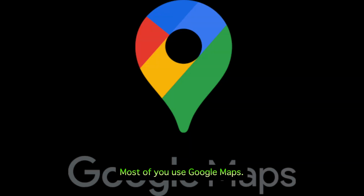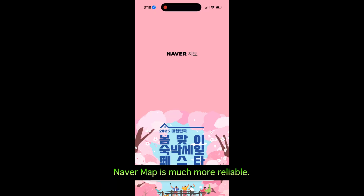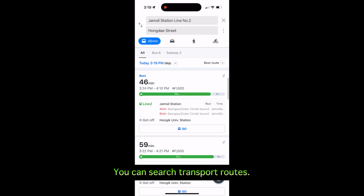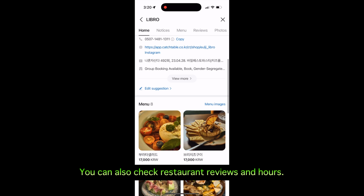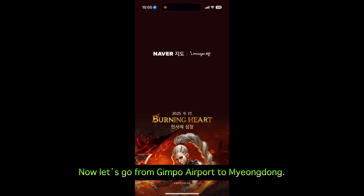Second, Naver Map. Most of you use Google Maps, but in Korea it doesn't work well. Because of restrictions, it is not accurate. Naver Map is much more reliable. It has the latest data. You can search transport routes. You can also check restaurant reviews and hours. So please install it. Now let's go from Gimpo Airport to Myeongdong.